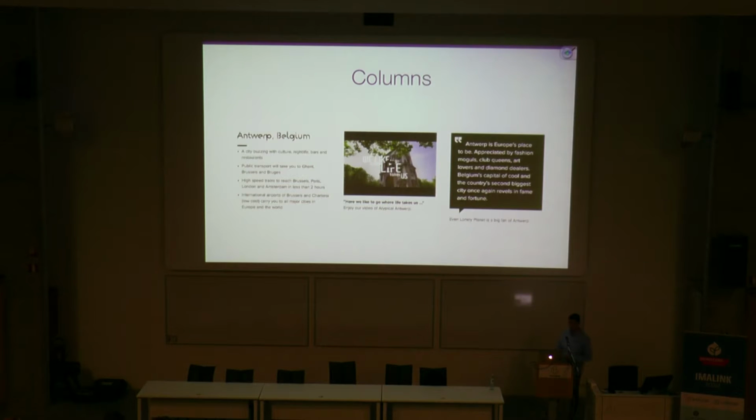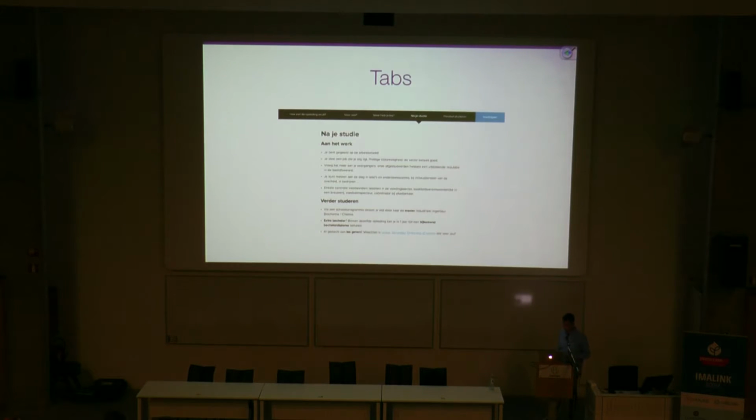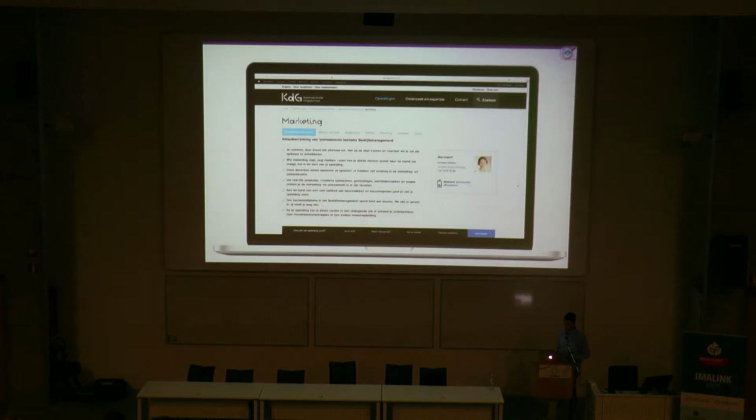You have columns. All the previous components I discussed can be put into a column, which is a separate paragraph type. So we're nesting the paragraphs to build columns. You can choose between 1, 2, or 3 columns, and you can drag and drop to rearrange within every column. You can have text, video, and image mixed together. Tabs is also a separate component.